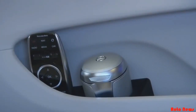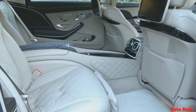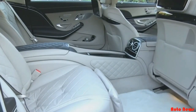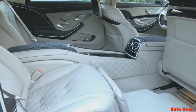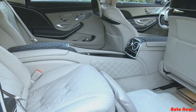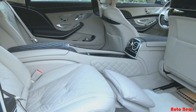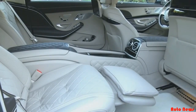The rear seats both offer a full range of power adjustability, including a back rest that can be moved independently of the seat bottom, a massaging function, and powered calf supports. A footrest can be motored out of the front passenger seat back for sleeping or relaxing. Cooling and warming cup holders are available, along with articulated tables that unfold from the rear center console.